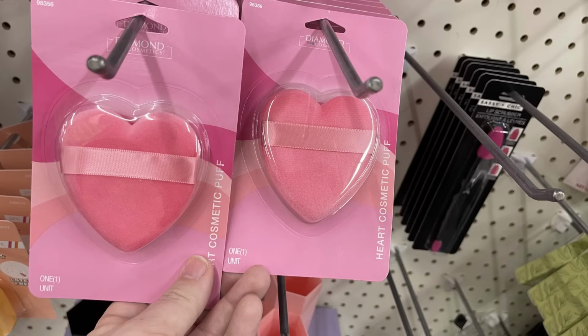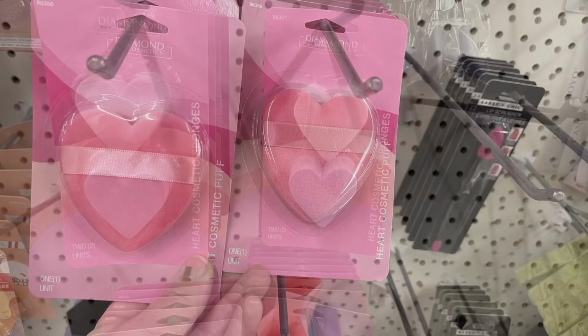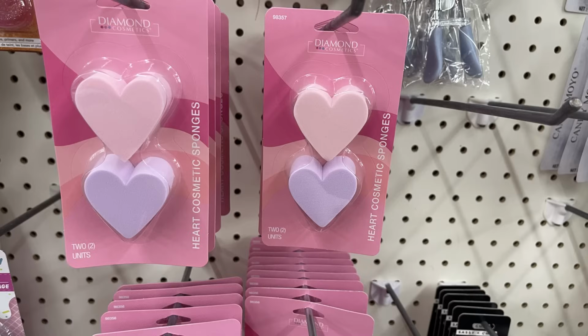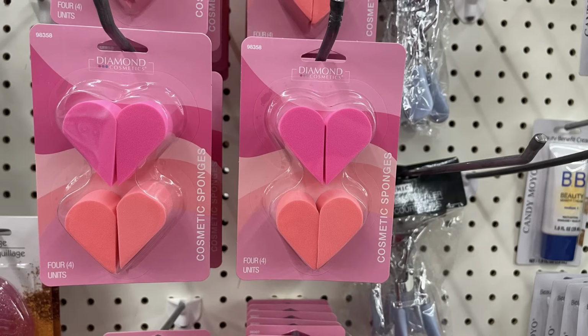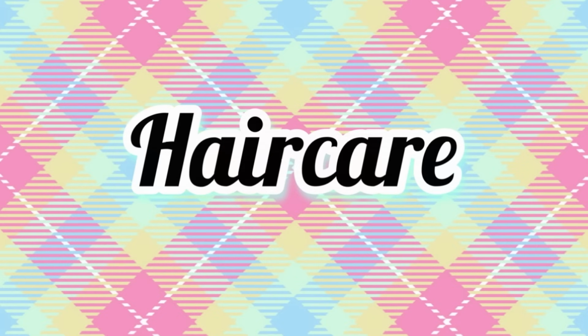We've got the Diamond Cosmetic Puff in a heart shape. There's also the Diamond Cosmetic Heart sponges in a 2-pack or a 4-pack. And those have been out since Valentine's Day, but they just restocked them.